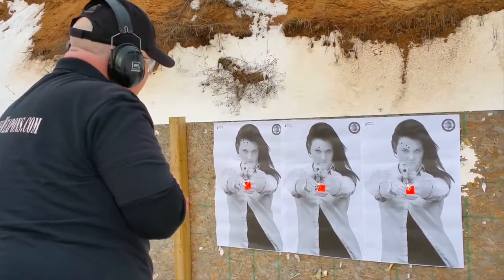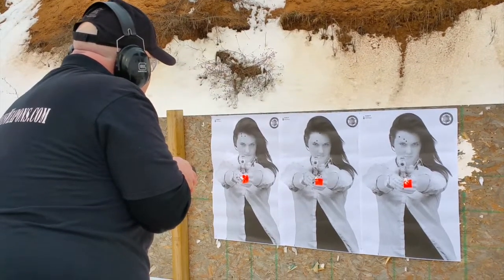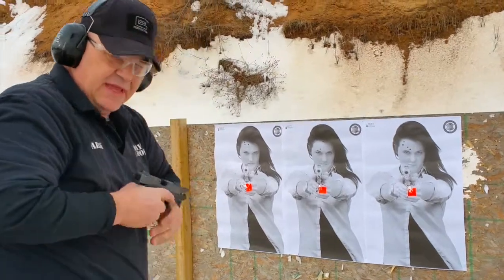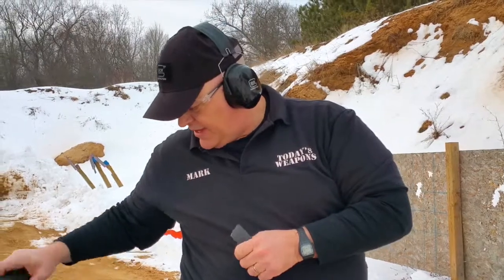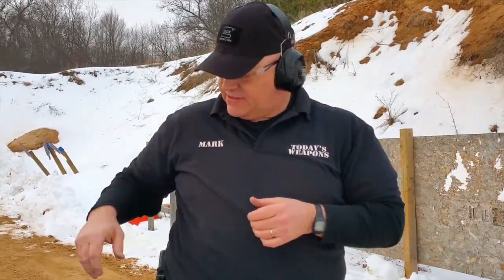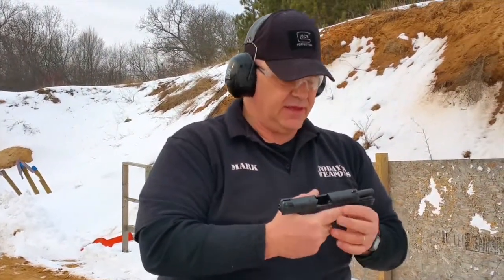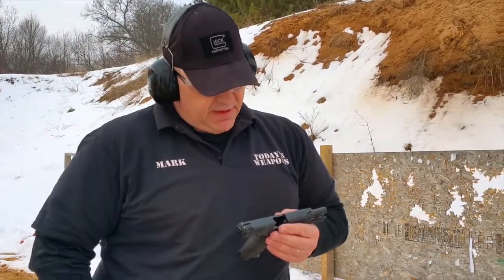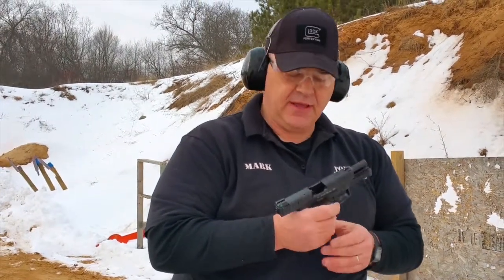And one last shot. Yeah, these are great guns, folks. Obviously, so familiar with the Glock that it's hard to. But this H&K, if you're looking for the newest state-of-the-art, and you're an H&K fan, and let's face it, who isn't? This is a beautiful gun to shoot. It's very accommodating. I love the ambidextrous of it.